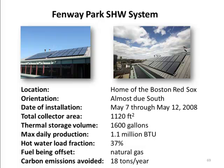A few statistics for this installation are that the roof faced almost due south, and it was installed in 2008 between May 7th and May 12th. The total collector area was 1,120 square feet, and the total thermal storage size was 1,600 gallons, 4 400-gallon tanks. It was estimated that the maximum daily production would be 1.1 million BTUs, and the load fraction would be 37%. The fuel that we were offsetting here was natural gas, and it was also estimated that 18 tons of carbon emissions would be avoided each year from this system.